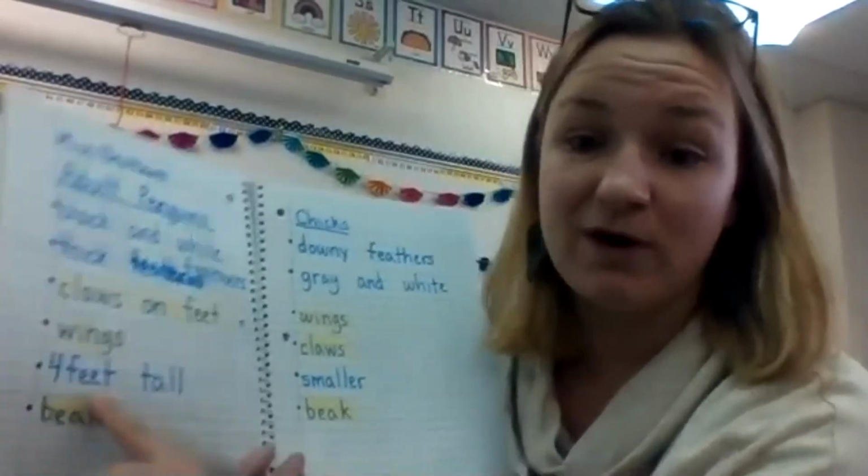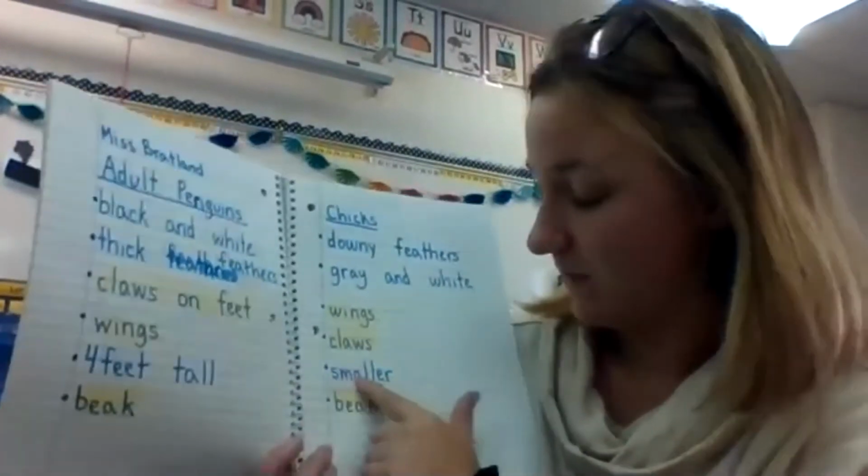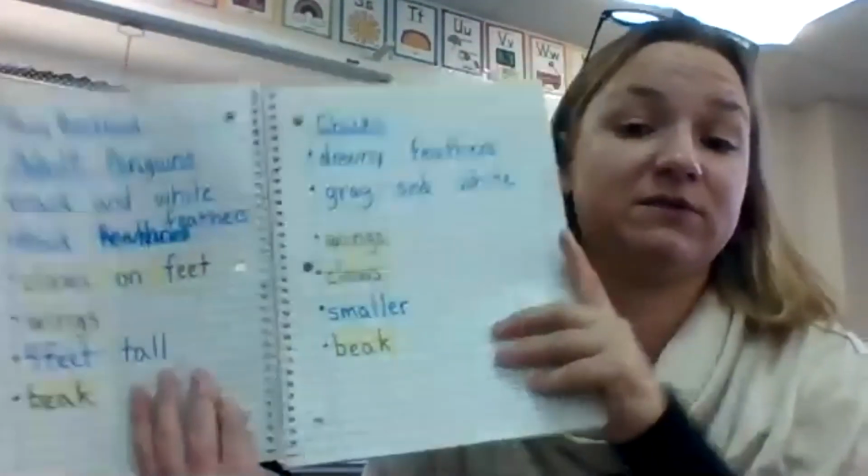So right here, they're super tall. They're 4 feet tall, and some of them. And then our chick penguins are small.